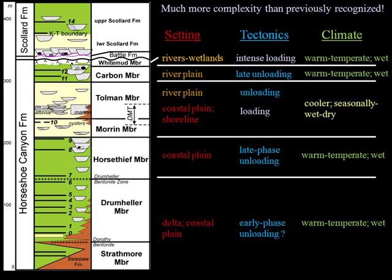At the very top of this Morin and Tolman lithomember combo, we get into more riverine environments, and we start seeing a little bit of unloading happening, more sediment starting to pour into this part of the basin. But it's still cooler and seasonally wet-dry. To the carbon member, we still have river plain environments. We've left the shorelines behind. They're out in the Dakotas at that point, and we've got very late unloading.